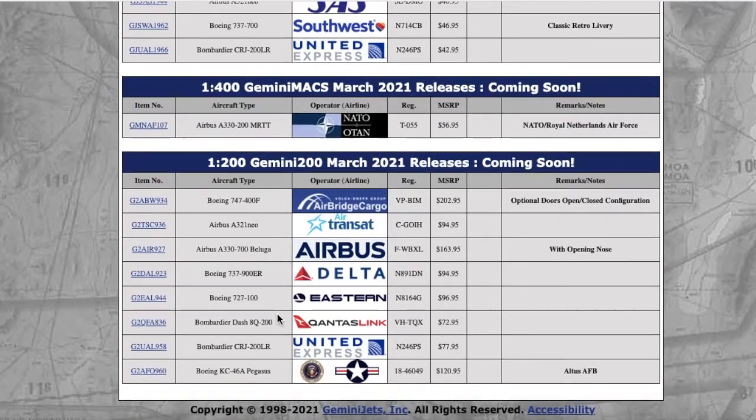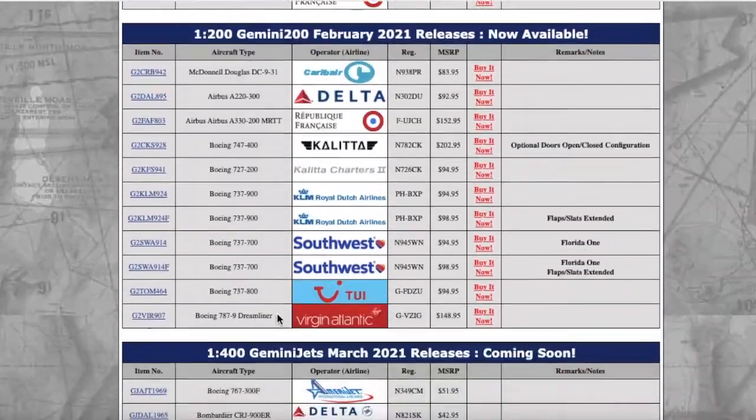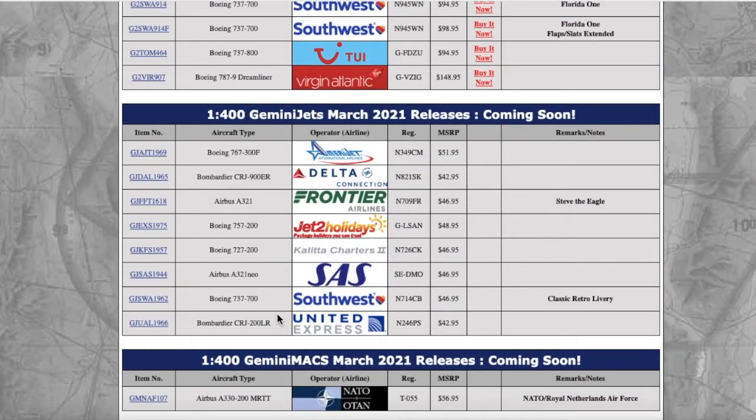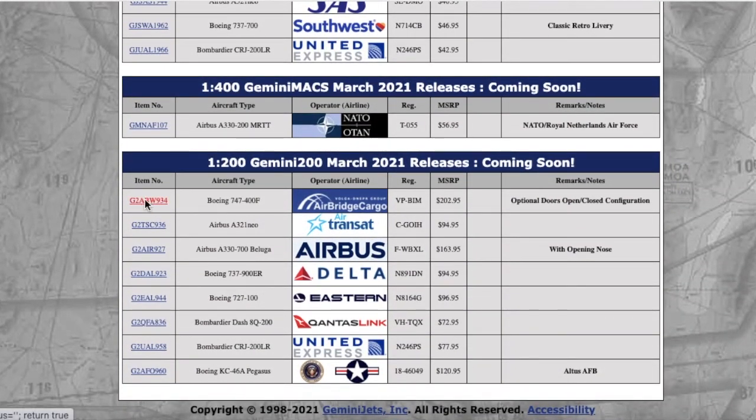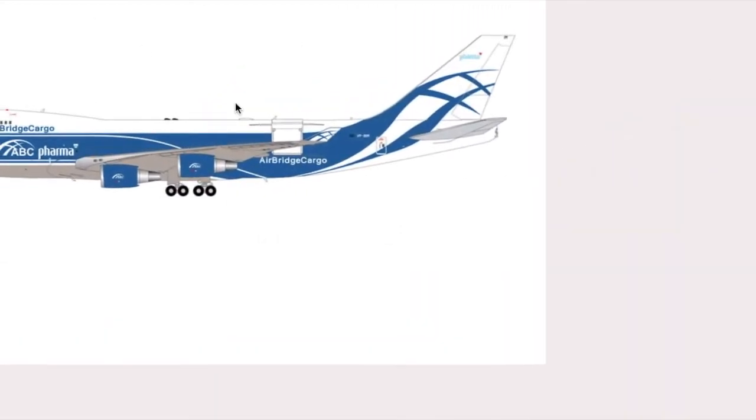Alright, so now that we're done with the 1 to 400 aircraft, let's move to 1 to 200 aircraft. Compared to the last release, this one is kind of tiny. Probably the only 1 to 400 models that I am going to need are the AmeriJet, maybe the Delta CRJ, the Frontier, that's a definite maybe, and the United I might get. So definitely the AmeriJet and the Frontier I need to get, but the Delta and United are maybes for me. But yeah, moving on down to the 1 to 200 aircraft, we have this Airbridge Cargo 747-400F.